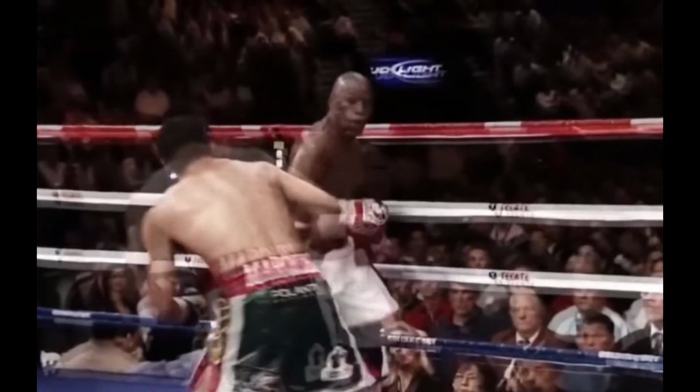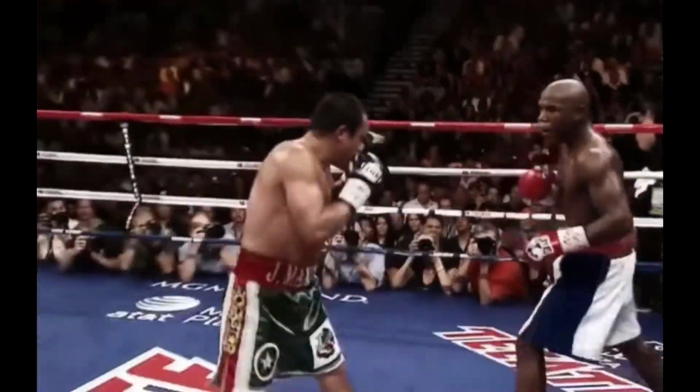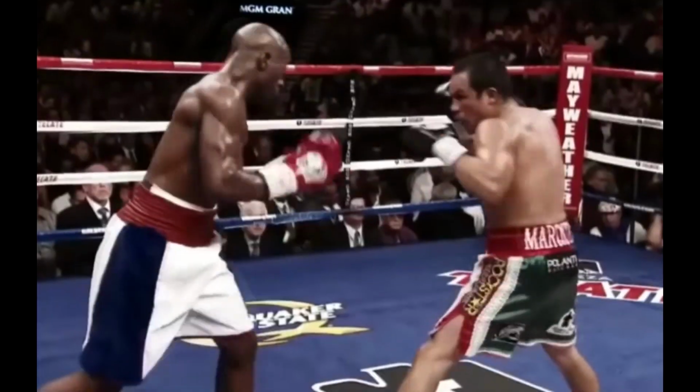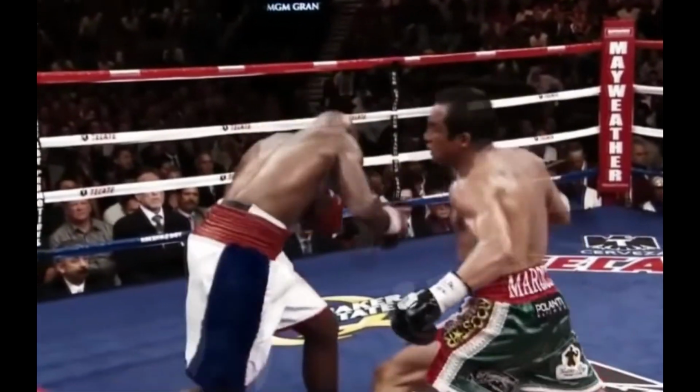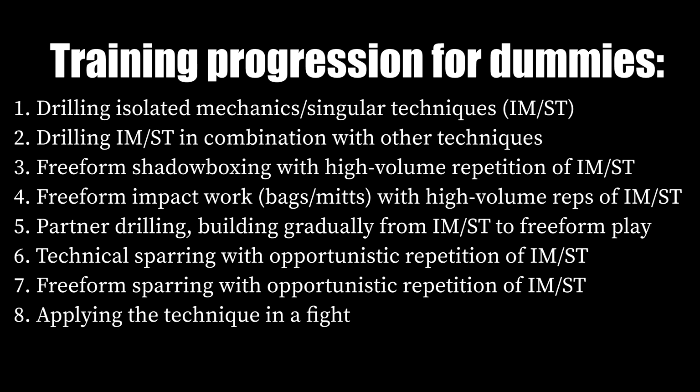Once you've picked a fighter to focus on and begun to home in on some of their different punch mechanics, entries, and exits, work these technical details into drills and develop them through boxing's natural training progression, starting with very isolated, very controlled drills with no other techniques being used, into more free-form drilling, into free-form shadow boxing, then the heavy bag, then focus mitts, sparring, and finally fighting.